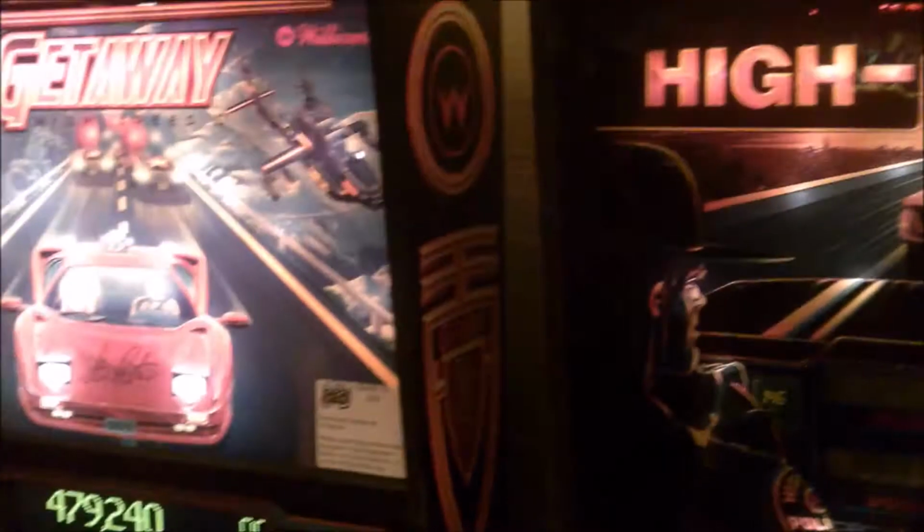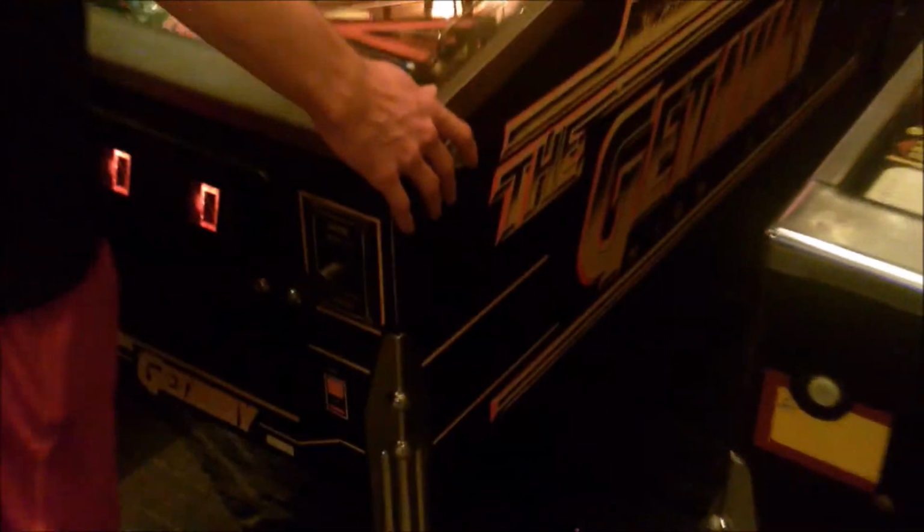To see one. On to Getaway. Amen. Two things the Hendroy loves: pinball and cars. And this combines them. Oh, not just that, but this one's really special for me at the heart. And let me tell you why.